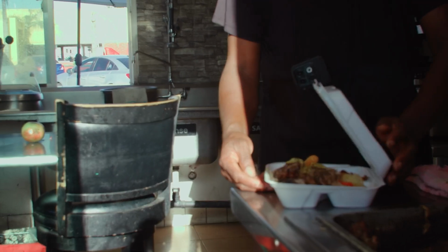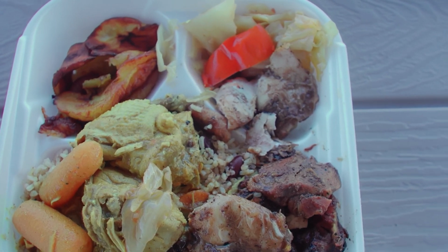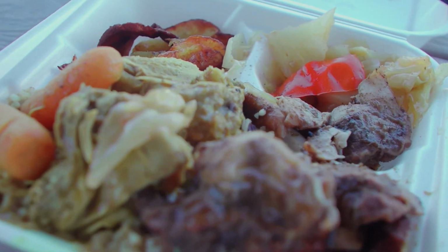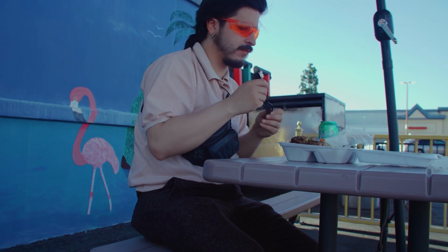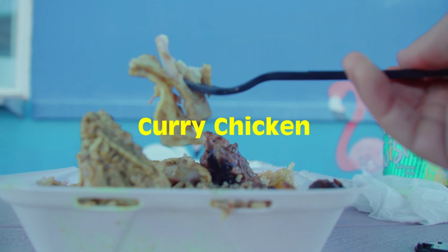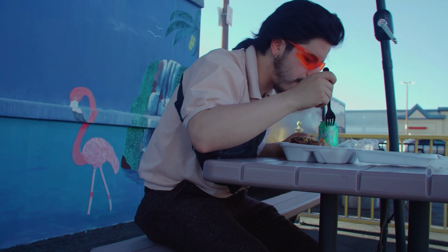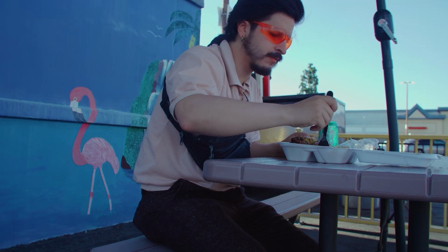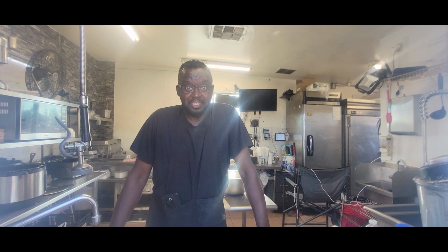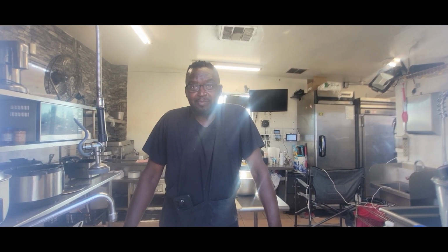I tried the food. What he set me up with was some jerk chicken, some curry chicken, some rice, and looks like some cabbage and plantains, a little bit of veggies on the side. I tried the cabbage, jerk chicken, curry chicken, plantain, and the rice in that order, and everything seemed to combine very well. Pineapple mango, ginger beer, called berry, which is just all the berries.